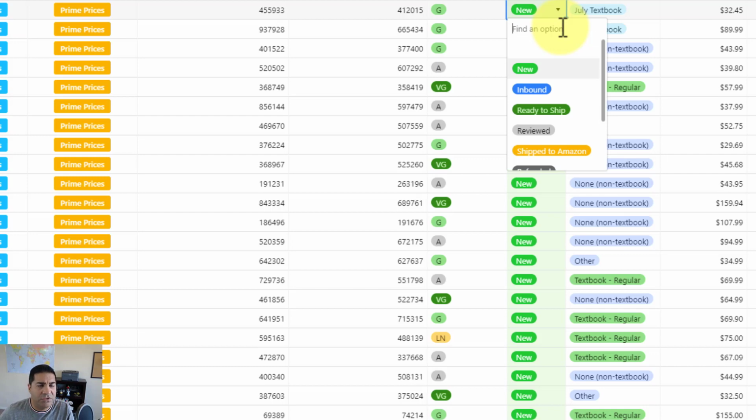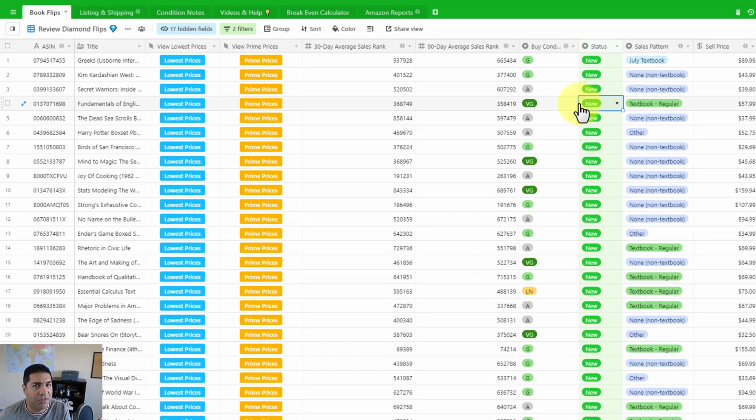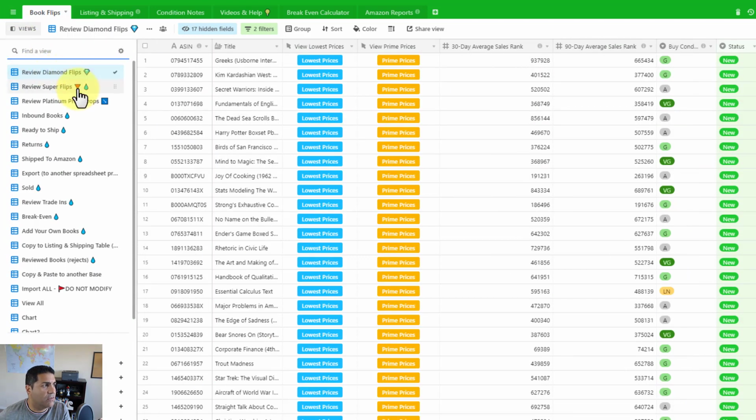So the status of new simply means that it's a new book. I've never looked at it before. Maybe I'll buy it, maybe I won't. I did buy this book, so we're going to change the status to inbound, meaning we've ordered it. It is inbound either to us or to our prep center. So I'll click inbound, and once you do that, it disappears off of here, and that's a really good thing. Now, it didn't disappear entirely. We have a spot for it. We're going to click over here, and these are called views, and this is what makes this very powerful as far as tracking my inventory.